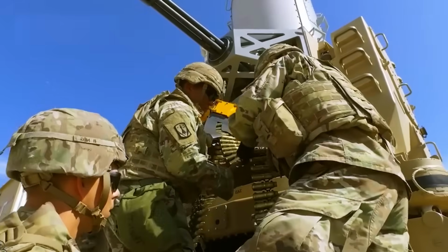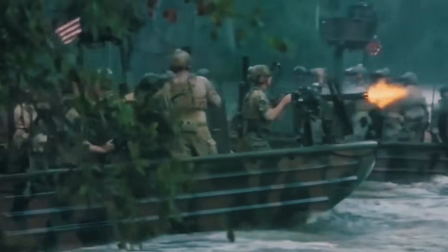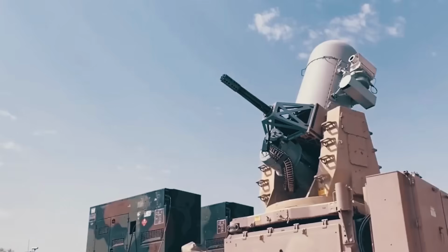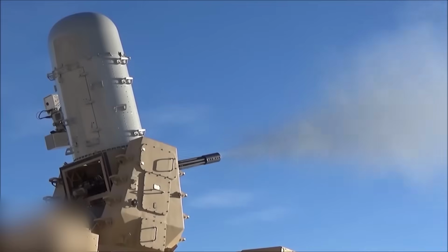The system is built to handle a variety of modern threats with efficiency, and as the nature of warfare continues to evolve, this system remains a crucial part of defense strategy by adapting to new challenges on the battlefield. One of its main strengths is its ability to counter multiple types of attacks.